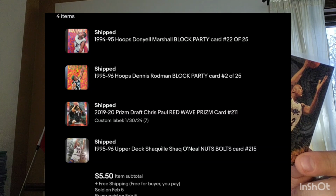Been listing more basketball recently with the attention coming off of the NFL and getting to the NBA, and it's resulted in more sales. I have a 4-card basketball order here. I've got a Dennis Rodman Block Party card. This Chris Paul Red Wave, I got this for free in my big box of free cards from the Eau Claire show. A Daniel Marshall Block Party card. I've had this forever. I think there's a big lot of basketball common stuff I bought a while ago. I kept the inserts from it and listed them. This was part of that. And then a Shaquille O'Neal Fleer Metal Nuts and Bolts card. And these 4 cards sold for $5.50.